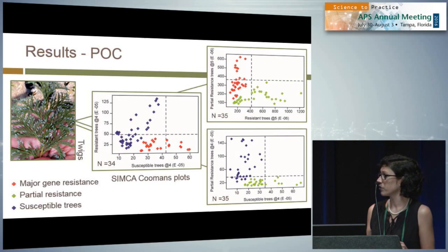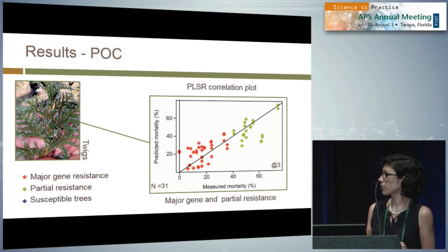And when we get to the partial least squares regression, here we're looking at the correlation plot. So it's a correlation between the measured mortality rates and the predicted ones. And we can see that there's a very nice correlation. So the model was able to correctly predict the mortality rates of the progenies of the plants that I was testing. And this was obtained with only three factors, which is a really good number. The fewer factors, the better. Otherwise, the model would be overfit, and that's not correct. But three is a good number. So the results were very promising.